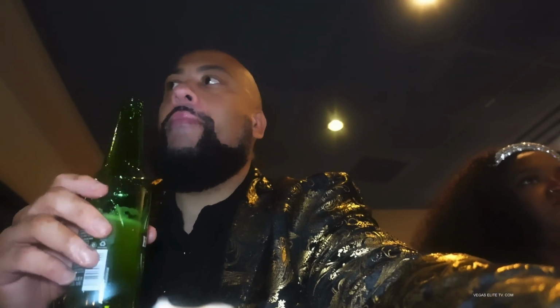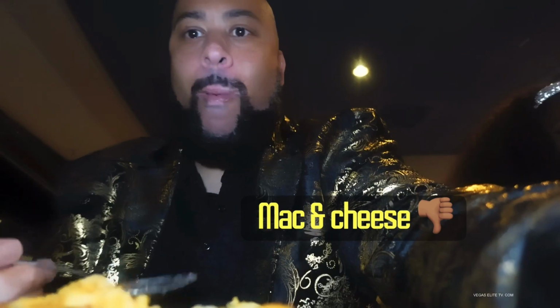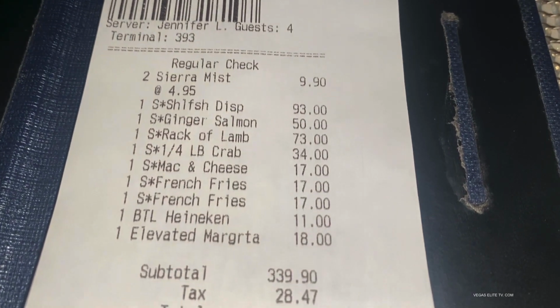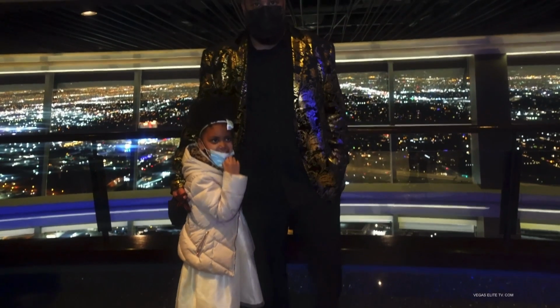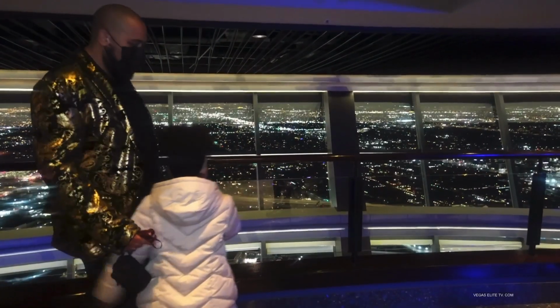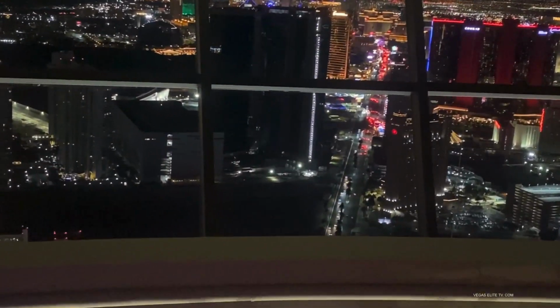So everything's pretty good. Great ambiance, good food, good drinks, but a little bit on the pricey side, I will say. So if you guys come to the top of the world, my daughter loves macaroni and cheese. Their macaroni and cheese sucks, but everything else was good. So this restaurant is definitely not on the cheap side, but we had a great time celebrating my oldest daughter's birthday. And of course, that incredible view is the reason why this is the most impressive, amazing dining experience in Las Vegas with an incredible view.